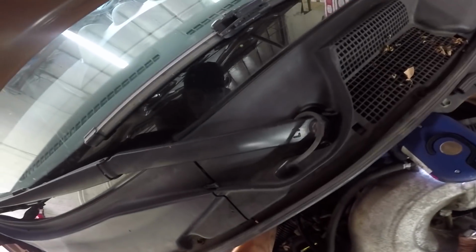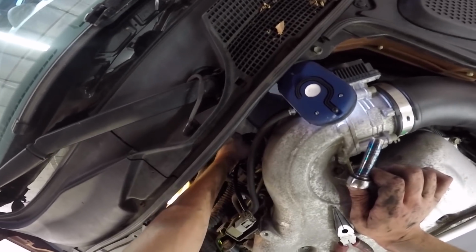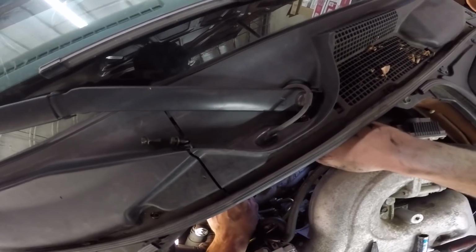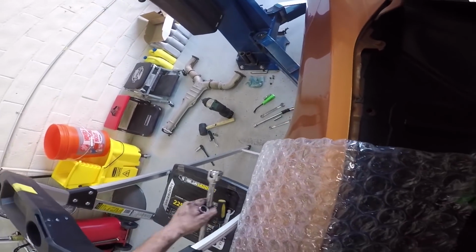I just got one of the 10 millimeters loose. I think I've got one more. And I've got one more down here on the bottom. There we go. There's the bottom one. Alright, so this is free. Now we've got a bolt. I don't know if you guys can see it. It's right here. There's one right here, one right here, and there's 2 more on the sides, but a little bit farther down. So I'm going to grab that breaker bar and a 17 millimeter deep socket and start to take these out.